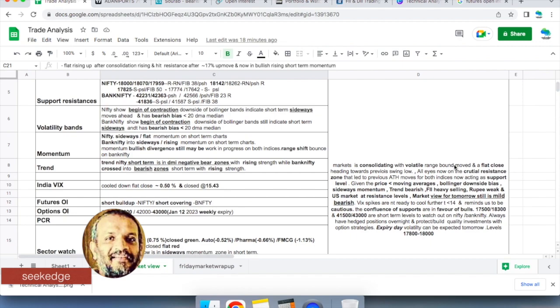Tomorrow is an expiry day, so you can expect volatility. The levels to watch are between 17,800 and 18,000, where things may happen. We can hope it does not breach the previous swing low tomorrow. If that happens, then a big crash can happen. The option traders may bet on these levels and try to capture 18,000 tomorrow, or if it crashes down, it may try to settle at 17,800. The medium term levels for the Nifty are 17,500 on the downside and 18,300 on the upside.